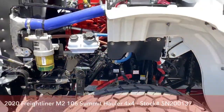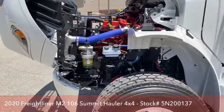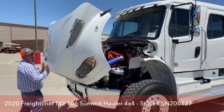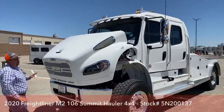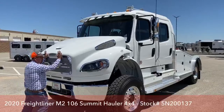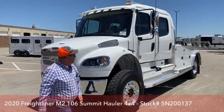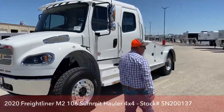Yet another safety feature to this truck, let's say we're underneath working on things and a big gust of wind comes up. It stops it. The only way to get that hood down is to force it down. So let's take a look at the inside.